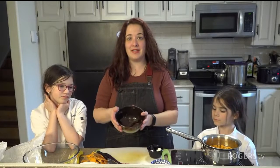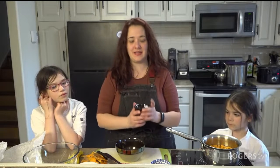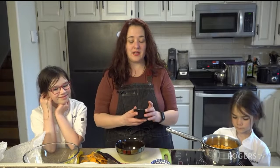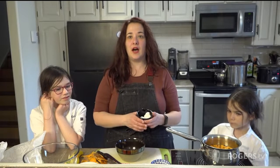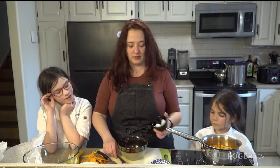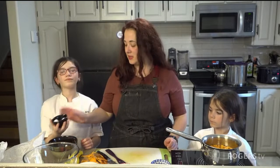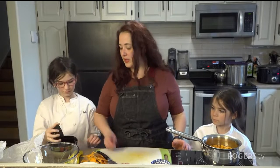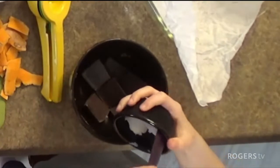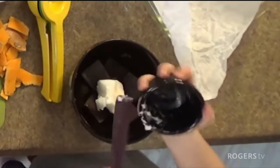Next, we're going to melt 3 ounces of dark chocolate and 2 tablespoons of coconut oil. Coconut oil is a fantastic fat that is great for your brain and so much more. So we are going to, here, do you want to put this in? Erin's going to put the coconut oil in the dark chocolate. And what we're going to do is put it in the microwave for 15 to 20 seconds at a time until it's all melted together.